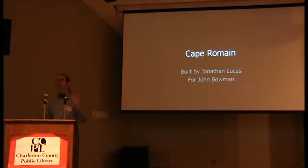And this was one of the first windmills built by a famous South Carolinian from England named Jonathan Lucas. The name Jonathan Lucas and the name Lucas has long been associated in South Carolina with rice mills. And Jonathan Lucas was a millwright from England. His family had been in the mill business for a long time.